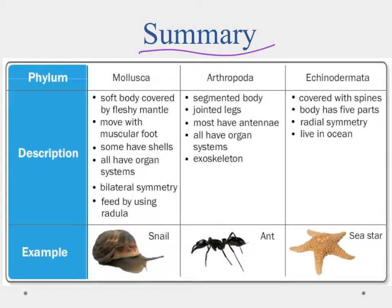So in summary, let's take a look at our last three phyla. We started with the mollusca, the mollusks, and those are like our snails, our octopus, and they have a soft body covered by a fleshy mantle. They move with a muscular foot. Some of them will have shells. They have all organ systems, so that's nice, and they have bilateral symmetry. And they can feed by using this specialized tongue-looking thingy called a radula.